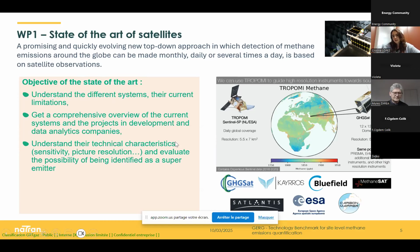Some of these satellites have a lower precision, but they are able to give global estimations once per day. Whereas there are other satellites that can locate precisely a plume to an industrial asset, but we will need a higher revisit time. So at that time, it was one measurement per 7 days.